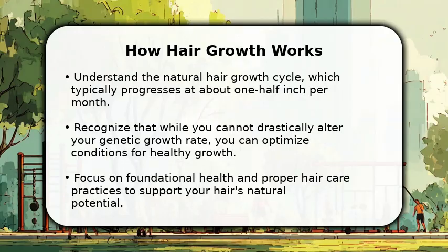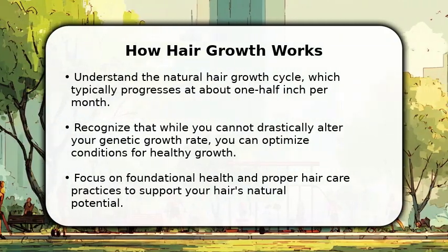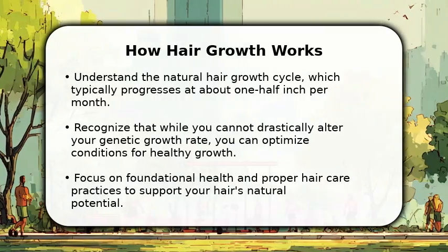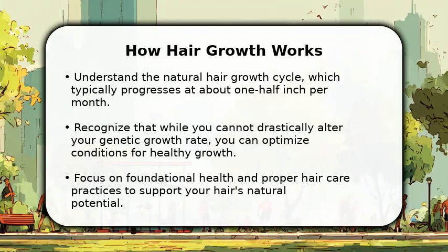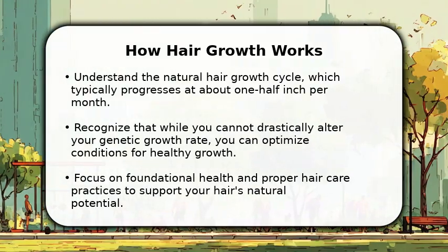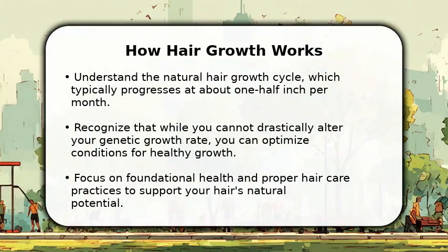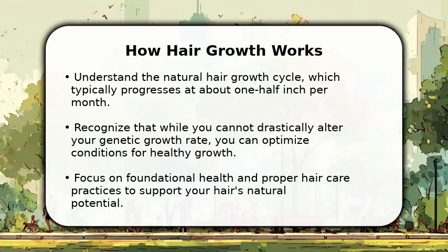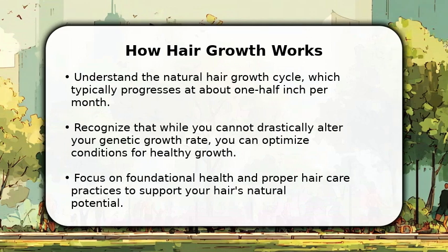In this video, I will explain how to optimize your hair growth. While you can't drastically change your genetic growth rate, which is typically about 1/2 inch per month, you can create the best environment for your hair to thrive. We'll focus on foundational health and proper care practices to support your hair's natural potential, ensuring it grows as quickly and healthily as possible. It's all about working with your body, not against it, for luscious locks.